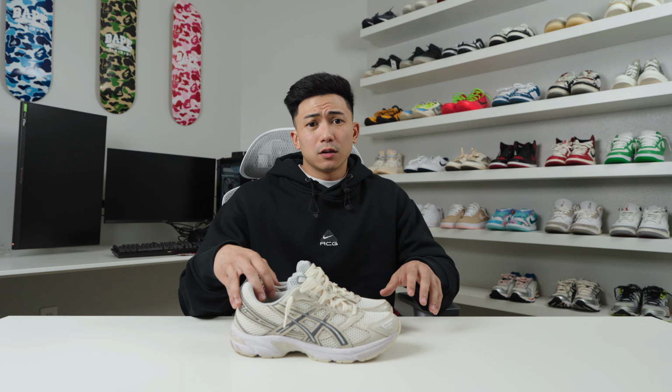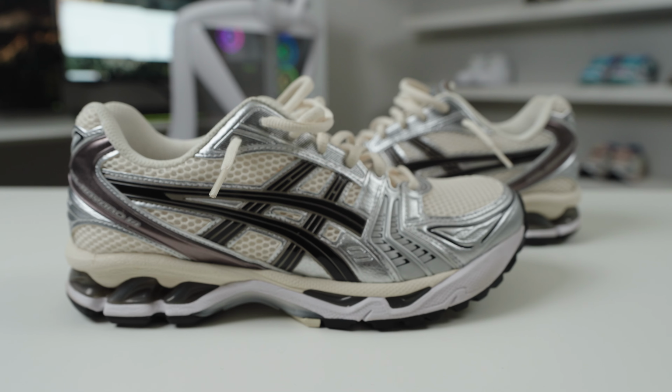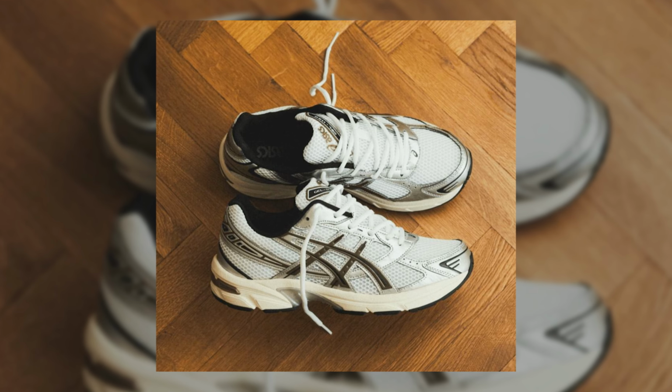And the cool thing about that colorway is that it has the same color blocking as my Gel KN014 and the Cream Plums. It has the same metallic uppers around the shoe with brown accents, and if you compare the price points of the 1130s to the Gel KN014s, you're gonna be saving yourself around 65 bucks. And even though these are cheaper, don't be deceived by it. Just because of the price point, these are still very comfy.